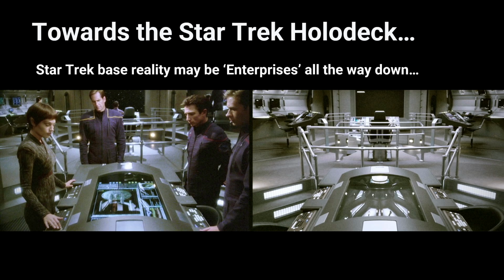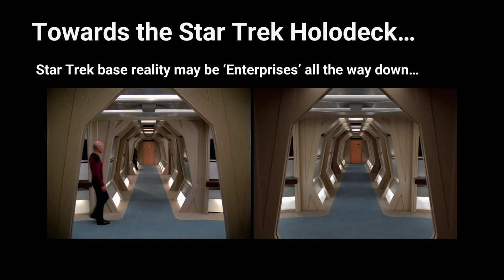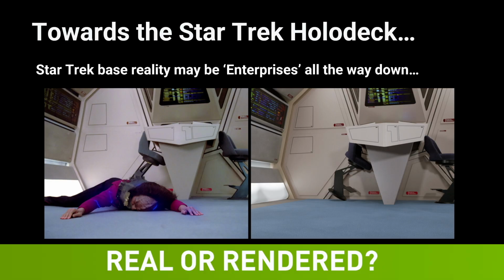In other words, if the entire story of Star Trek, and apparently in universe it can be, simulated inside of a holodeck, well then, what's the difference between the simulated story and the real thing? And that's, of course, the fundamental question that gets asked a lot. You have the simulation theory that's been espoused by folks that are looking at the future of rendering and wondering whether or not there's anything in the real world or reality that can't be simulated, at least experientially.